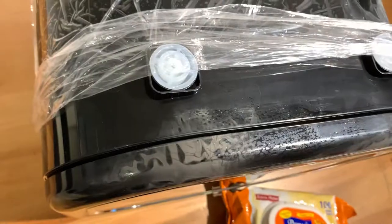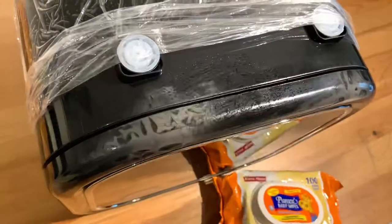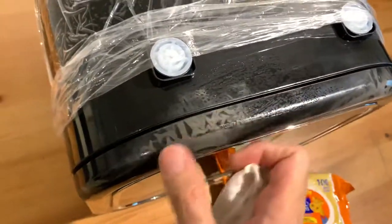The seller asked me to use a wet tissue to wipe. I can wipe and wipe and wipe all day. It's still gonna be there. I don't know what mark this is, but this is the mark.